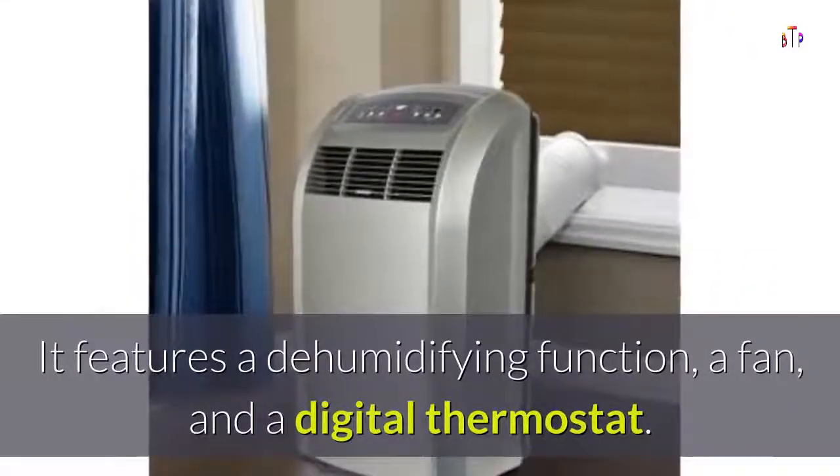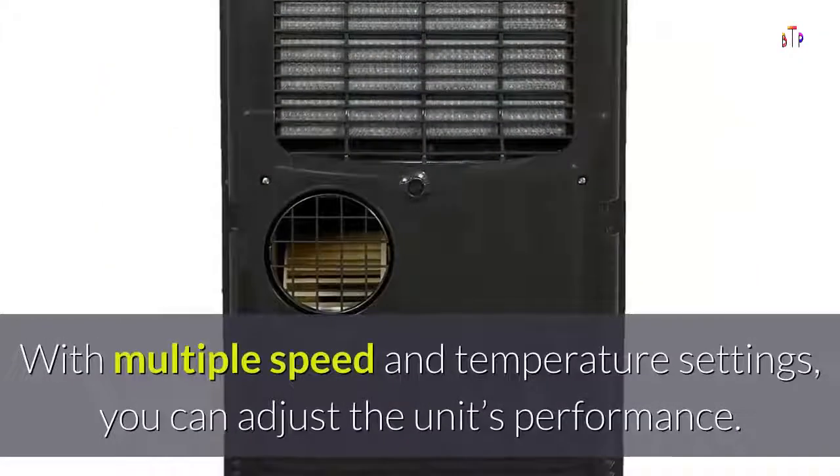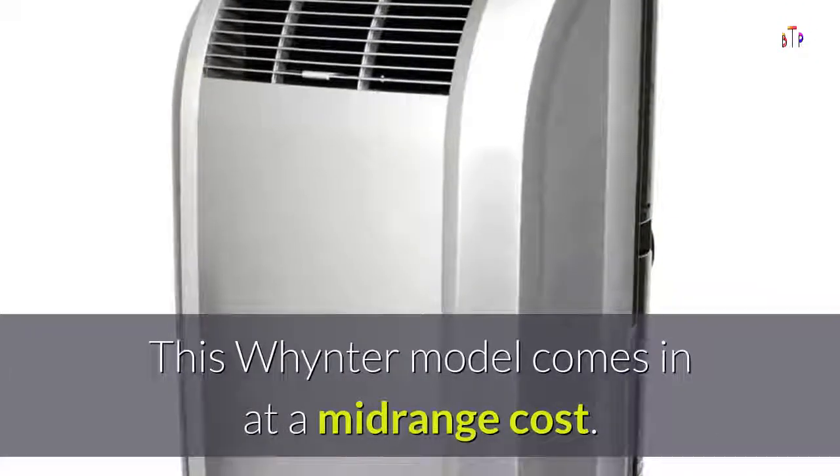It features a dehumidifying function, a fan, and a digital thermostat. With multiple speed and temperature settings, you can adjust the unit's performance. This Winter model comes in at a mid-range cost.